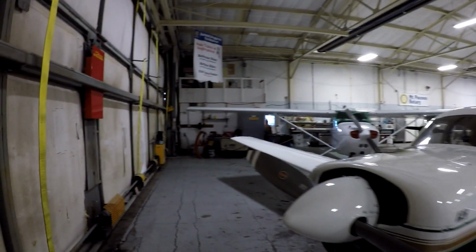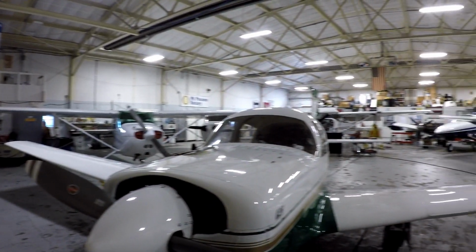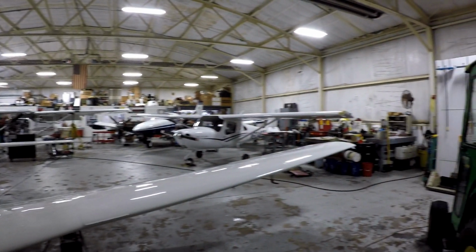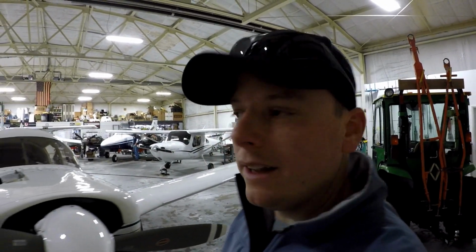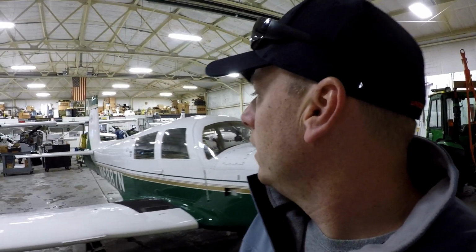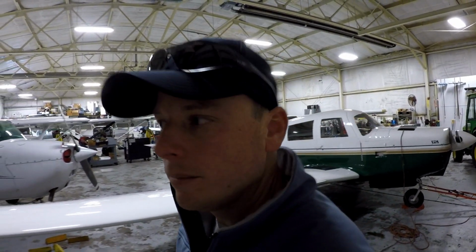And also take a look at this hangar. These guys have a lot of planes in here. They're pretty much open 7 days a week. They do all of the above, and they do avionics as well. So everybody's looking for their 2020 mandate transponder situation going on, the ADS-B in and out. Check out Moyer Aviation. See what they have to offer here in the Poconos.